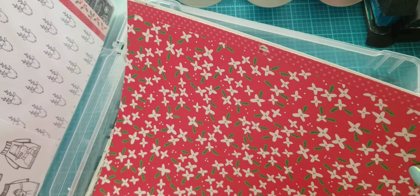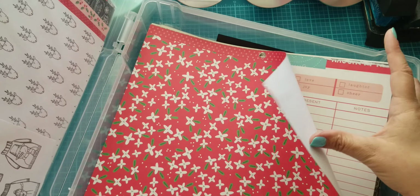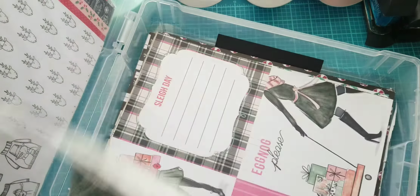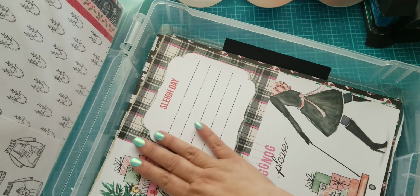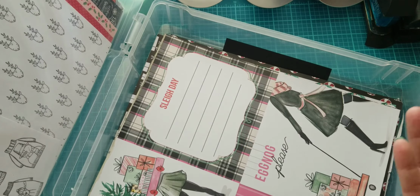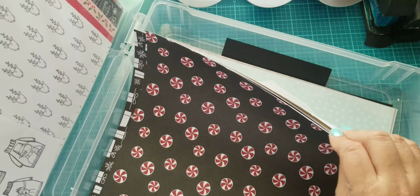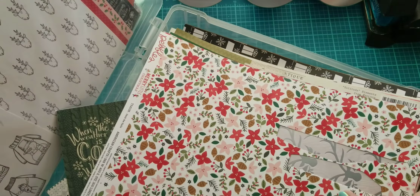And that was a paper pad from Pebbles. And then these are some papers that are from that same paper pad, just cut out. These are authentic. This is a paper pad from Michaels. And I tend to use the covers of these pads as chipboard for my projects, to give them some nice added structure. This is an old paper pad. I don't remember where I got this from. I think Hobby Lobby or Michael's, I'm not sure. And so yeah, guys, there is more than enough in here for me to craft with.